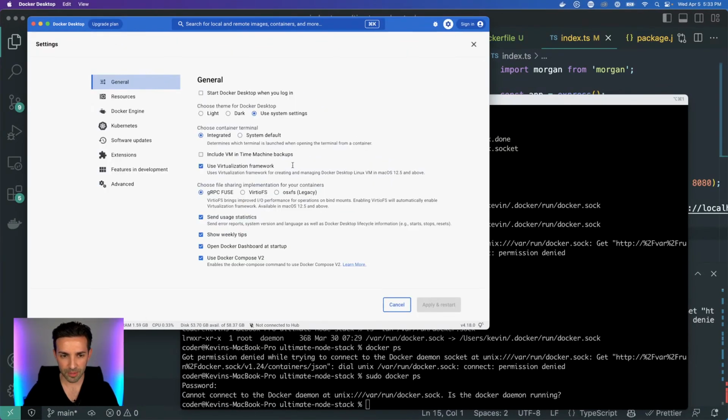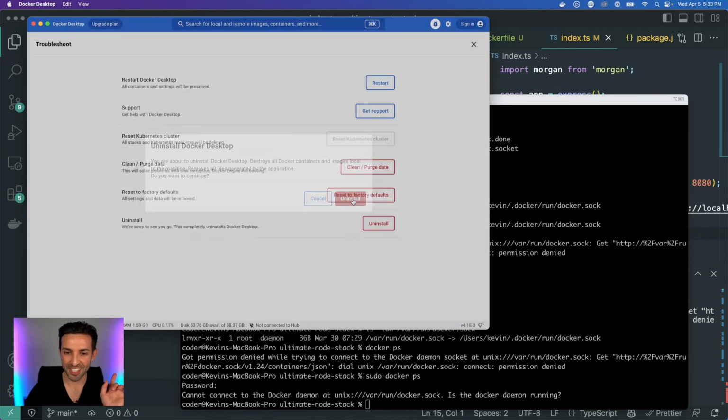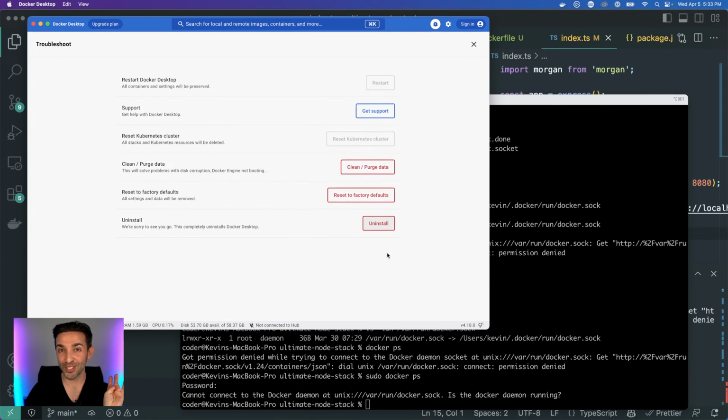I thought I was doing like a hard reset. Okay. Let me do this. Doing uninstall. Aha, okay. Let's see if we can uninstall this and install it back.